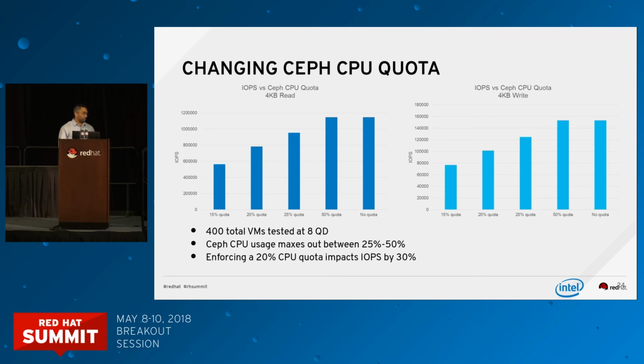So the Ceph CPU usage in general maxes out between 25 and 50%. So between the 25 and 50% CPU quota is where Ceph use is pretty much bottlenecked. And enforcing a 20% CPU quota causes roughly 30% impact on your IOPS.